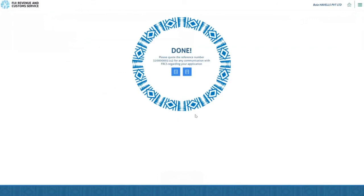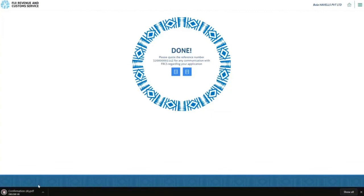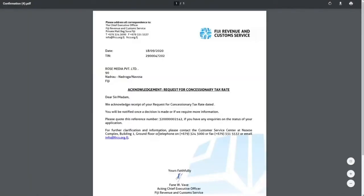You click on the icon on the left-hand side to receive the acknowledgement letter from Fiji Revenue and Customs Services confirming that your application for concessionary tax rate has been received. Please do not forget to quote the reference number 32602142 when liaising with FRCS in future. This is the end of this presentation.